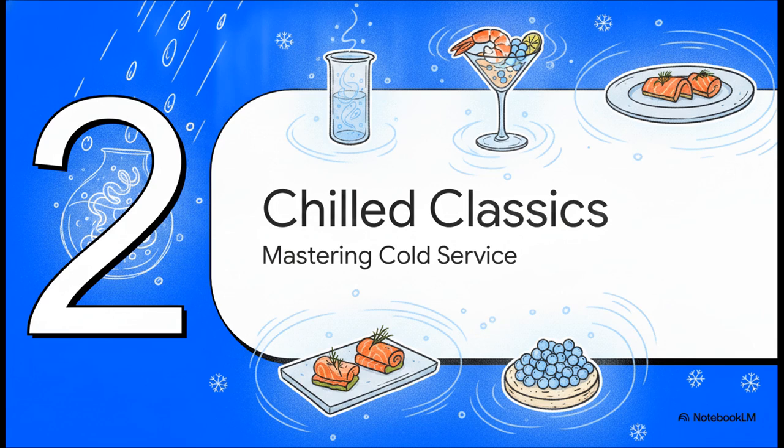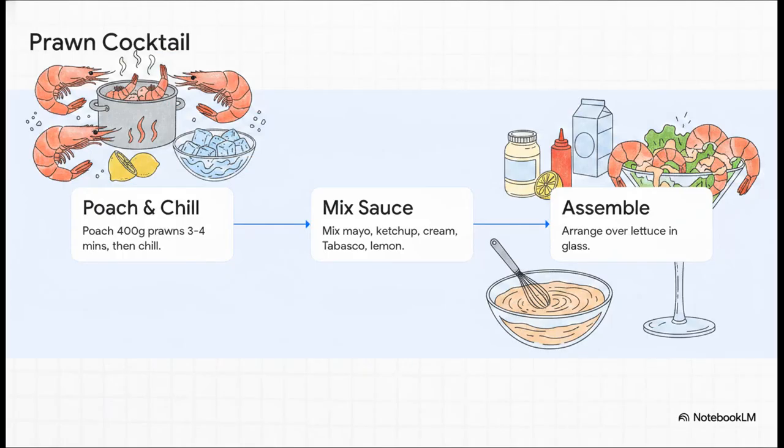Moving right along to Section 2, chilled classics featuring seafood and eggs. Let's look at mastering cold service. Our first cold dish is the legendary prawn cocktail. Now pay close attention to the method here. That fast 3 to 4 minute poach in salted lemon water ensures those 400 grams of prawns are perfectly tender. Overcook them by even a single minute and they become unpleasantly rubbery. Once cooked, they have to be strictly and rapidly chilled to stop the cooking process dead in its tracks.